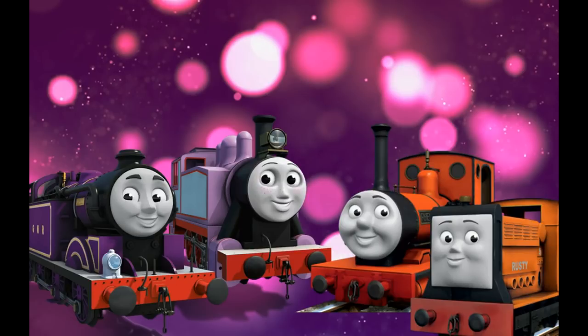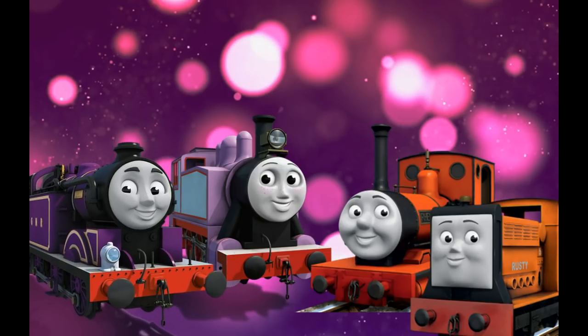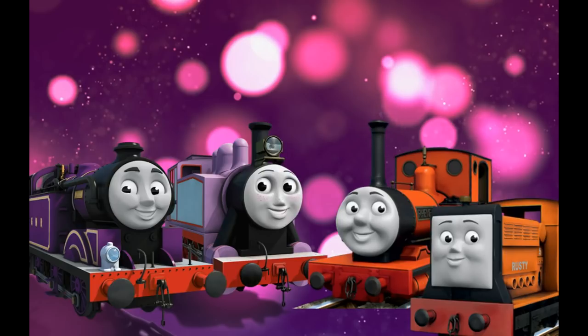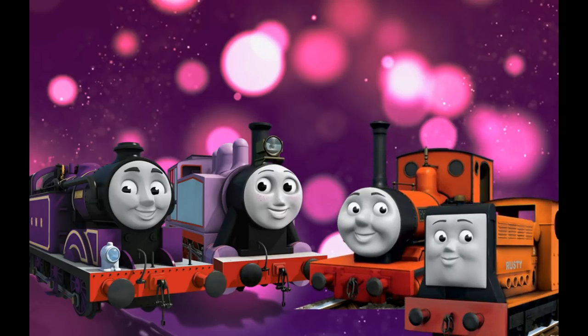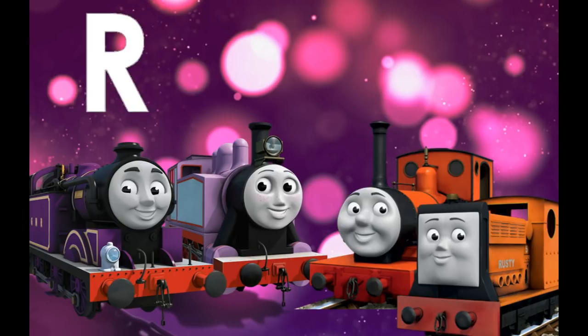Here's 4 more engines. Let's see if we know their names. This is Ryan, Rosie, Rheneas, and Rusty. These engines all start with the letter R. R makes the r sound you hear in all these engines' names. There's a lowercase r. Ryan, Rosie, Rheneas, and Rusty.